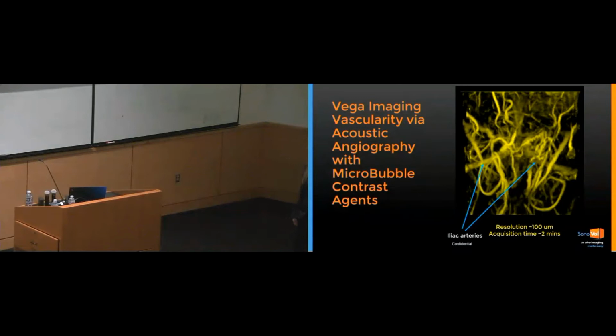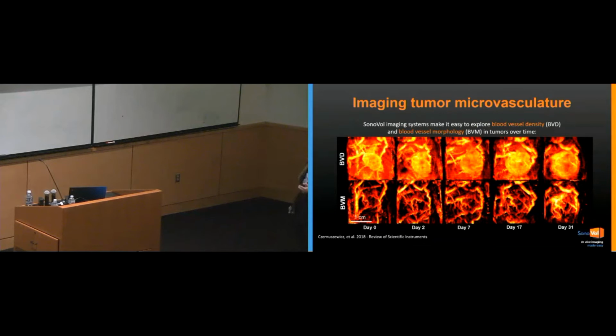And this is the lower abdomen of the mouse. As an anatomical reference, you can see the iliac arteries. So this is very comparable to what you would get with micro CT. And then we've developed some variations on the theme. We can also look at blood vessel density. This is where there is a tumor, and the tumor was injected with these microbubbles. Here we don't have the fine resolution below 100 micrometers, which is our threshold. But still, we can collect the total signal of microbubbles, and that gives us a readout for blood vessel density.